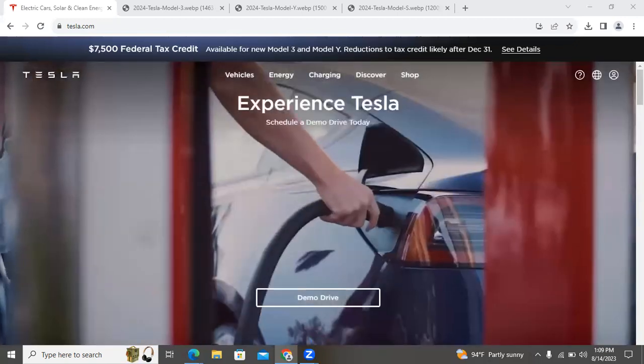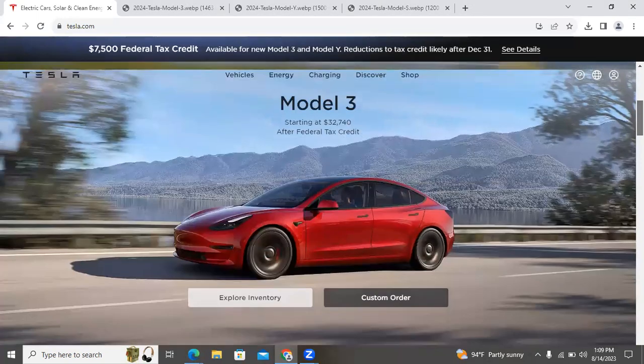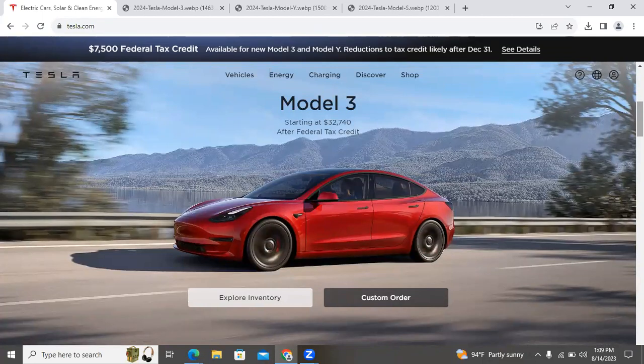So the Model 3, since it came out, really has not had too much of a style change. I know when it first arrived, they had the chrome exterior on the windows and the cameras, right? They're all chromed out. With the newer ones like 2022 and 2023, Tesla has changed that chrome look to black trim. And for the most part, that's been the difference between the other years of the vehicle.